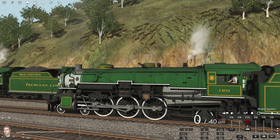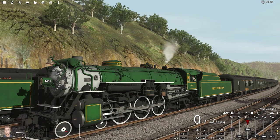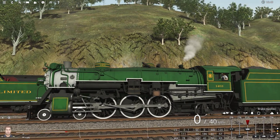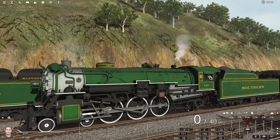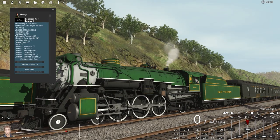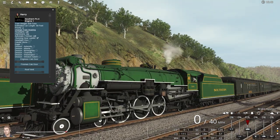Okay. Here we go. This is what 1401 and her 27 sisters first looked like, because when they were delivered to the railroad, they had the Baker running gears on them. And then stuff we can do. We could add a running gear ladder on the sides of them. Nice.